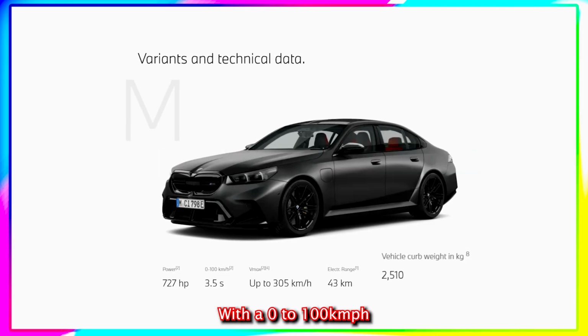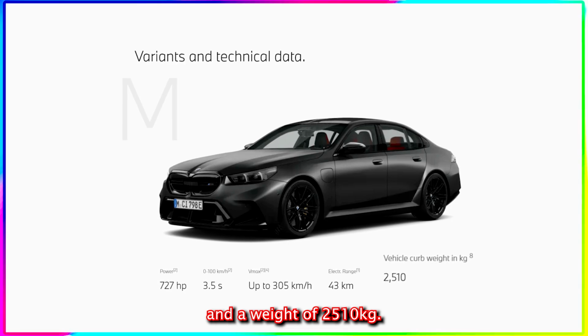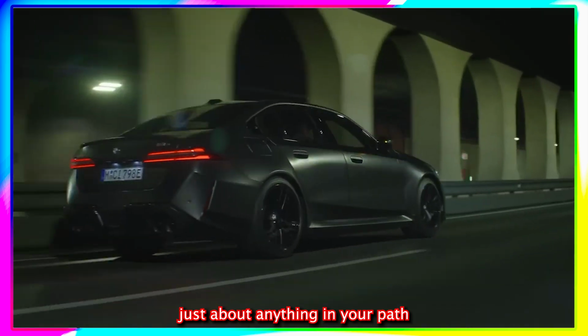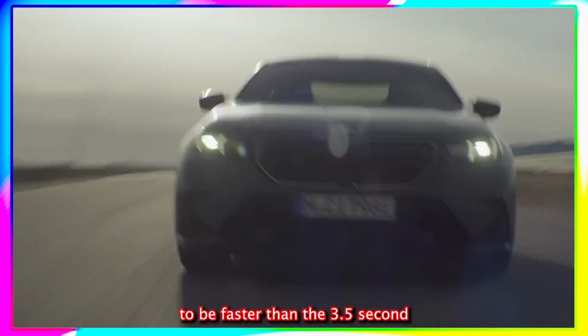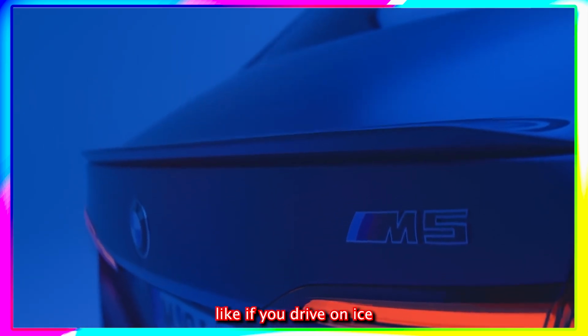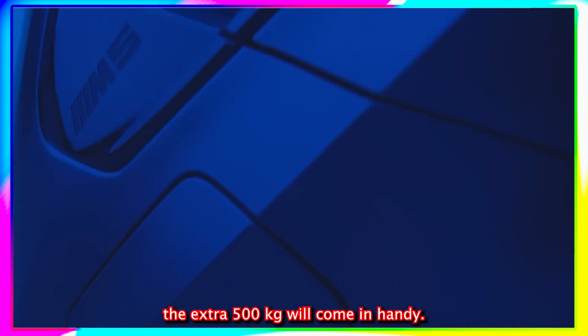With a 0 to 100 kmph time of 3.5 seconds and a weight of 2,510 kilograms, you do the math in pounds, you will have enough force to push through just about anything in your path while carrying 4 people and more if you get the touring version. I mean, people have been complaining about the car being about 500 kgs heavier than the previous gen, but expect it to be faster than the 3.5 second 0 to 62 time advertised. And when you need the extra weight, like if you drive on ice or onto pedestrian walkway by accident, the extra 500 kg will come in handy.